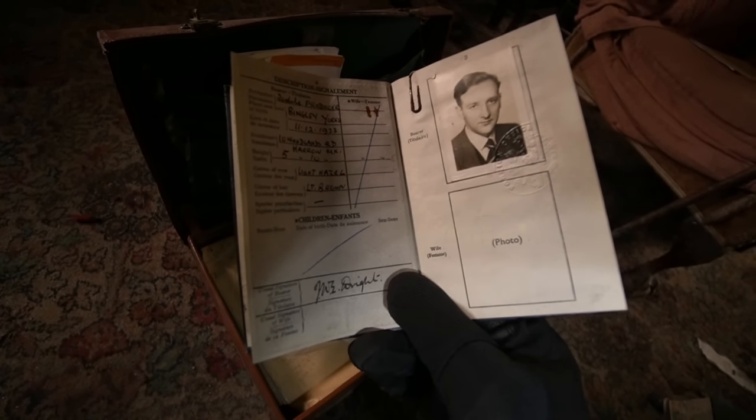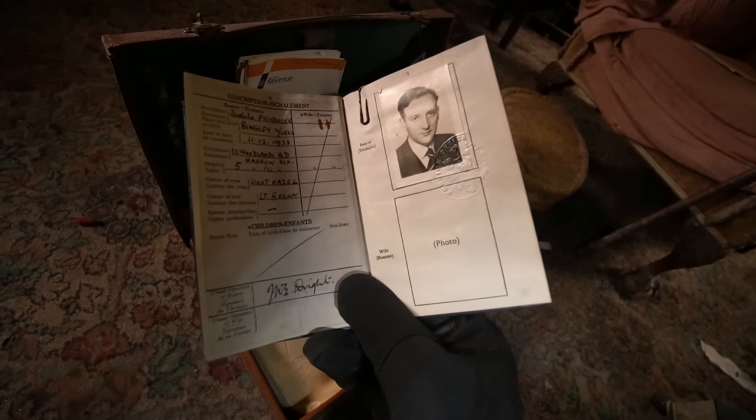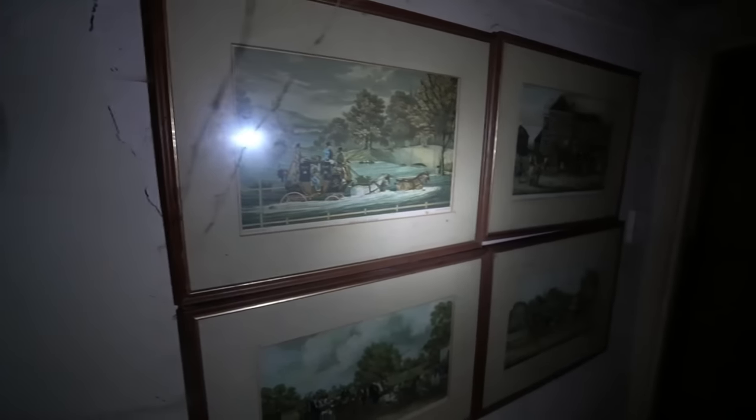Here's the fella that once lived here. Wow. 1923. Absolutely amazing. Like I said, just left in this time capsule. I will sort that out after. But look at that, all left in there. Amazing. The old pictures on the walls.